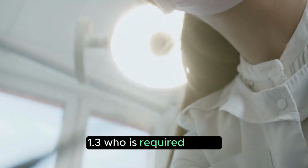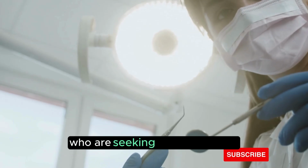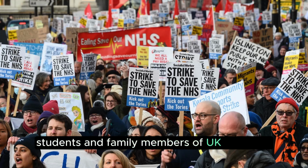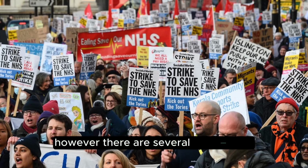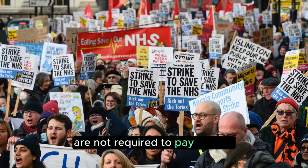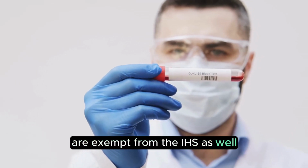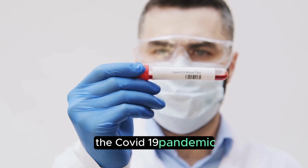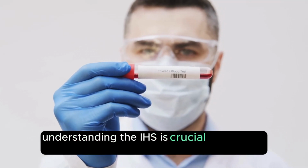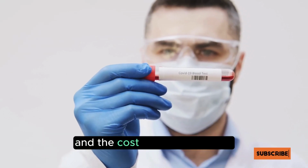1.3. Who is required to pay and who is exempt? The IHS is required to be paid by non-EU nationals who are seeking to live in the UK for more than 6 months. This includes workers, students, and family members of UK residents. However, there are several exemptions. Asylum seekers, refugees, and victims of human trafficking are not required to pay the IHS. Children under 18 who are in local authority care are also exempt. Certain types of healthcare workers are exempt from the IHS as well, a measure introduced in response to the COVID-19 pandemic. Understanding the IHS is crucial for non-EU immigrants planning to live in the UK, as it is a significant part of the immigration process and the cost of living in the UK.